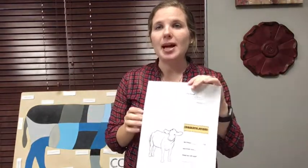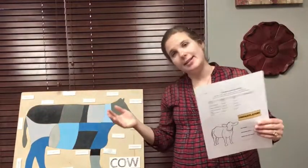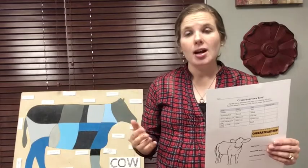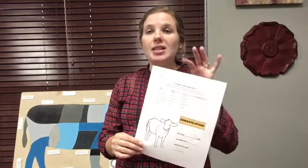Now, why would that be important? It might be important because if the farmer is working with those cattle, the horns can be dangerous to the farmer if the cow gets their head down. It's also dangerous to the other cows. If two cows get in a fight and one has horns, it can be dangerous to the other cows. And so we want to selectively choose a cow or a bull that has the polled trait, meaning they are born with no horns.